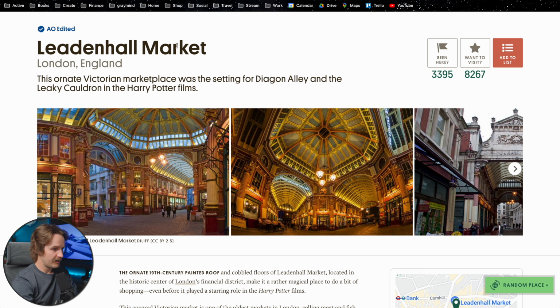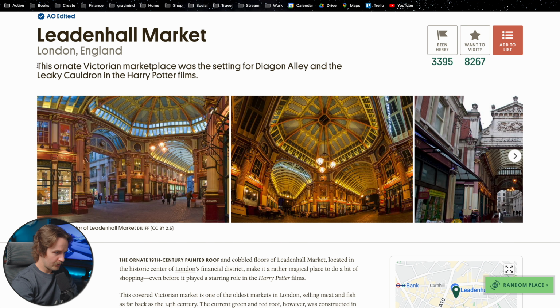You see the name of the listing again here, and then where it is located. So you could click on this hyperlink and it would take you back to that London, England page. And then this is the quick little preview text you see when you're going through that list view. The ornate Victorian marketplace was the setting for Diagon Alley and the Leaky Cauldron in the Harry Potter films. Of course I'm going there. Why would I not go there?